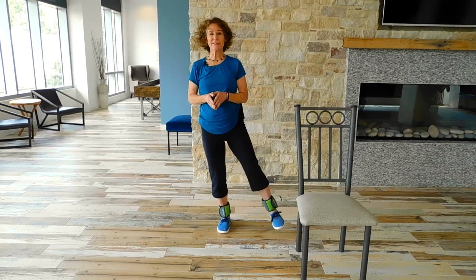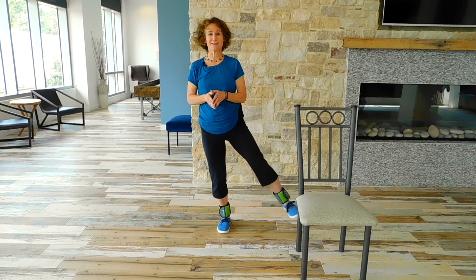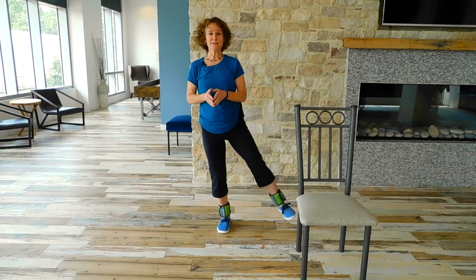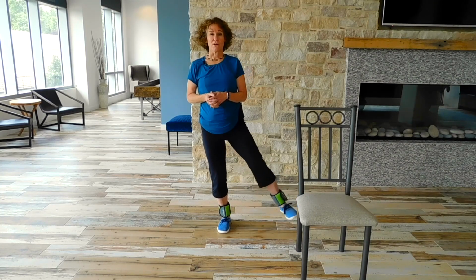Our hips are really important to help stabilize us as we walk and help us maintain our balance. We don't do a lot of activity from side to side in our daily movements, but those side to side muscles are really critical for keeping us nice and strong and balanced.